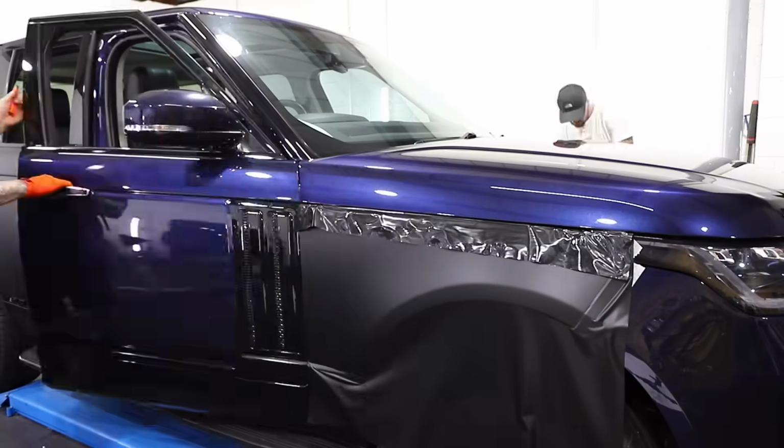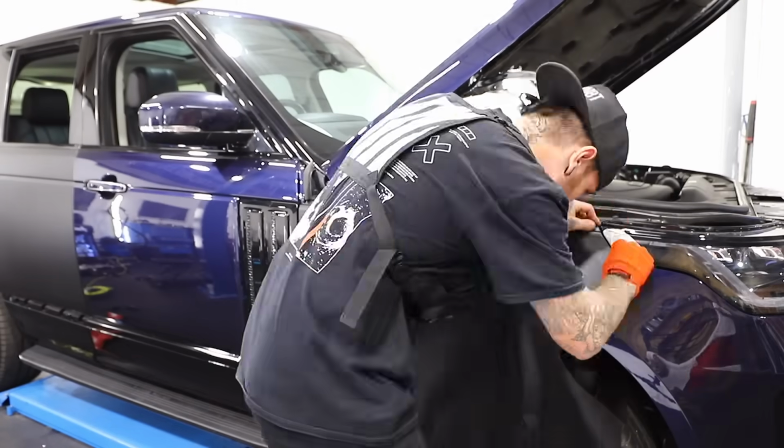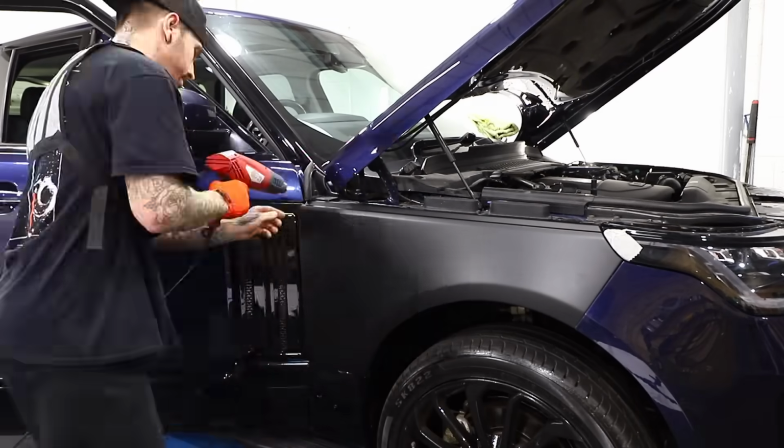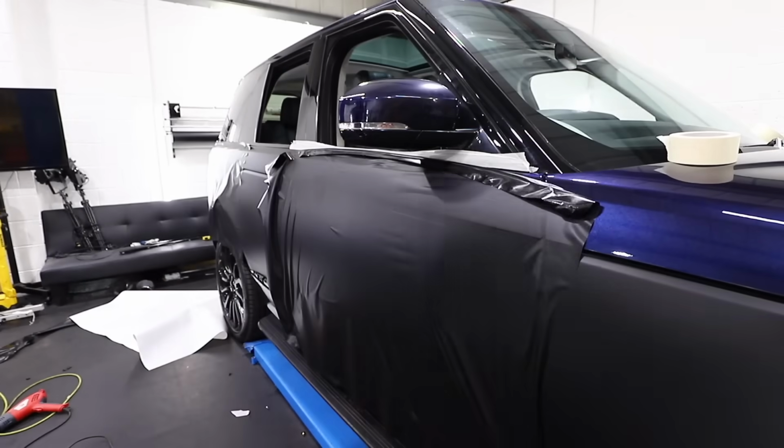Chris managed to wrap that front wing, but I'm going to go at it with the knife just to make sure all the edges are how I want them. And with the rear quarter, the rear door and the front wing done, the only thing left to do now is the front driver's side door.